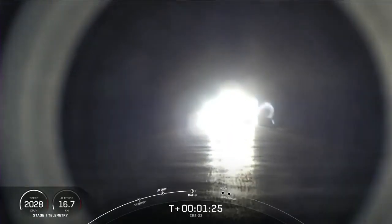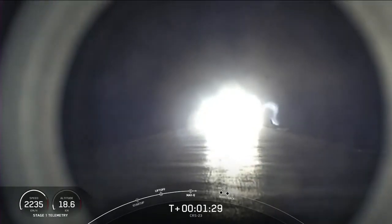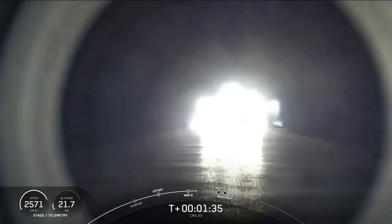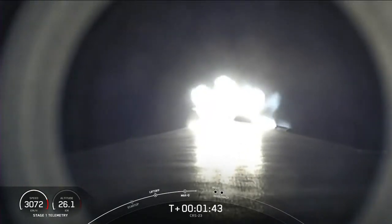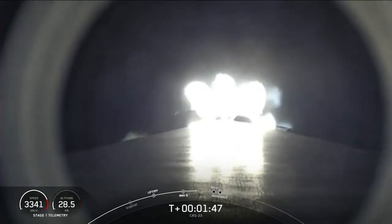Coming up are 5 more events in rapid succession. Main engine cutoff, stage separation, first stage flip, second engine start 1, and then the boost back burn on this first stage will begin. Main engine cutoff, also known as MECO, is where all 9 M1D engines on the Falcon 9 first stage will shut down. This is followed by stage separation, or the separation of the first and second stages.